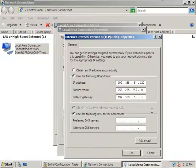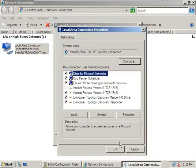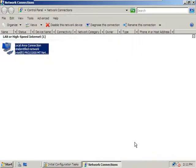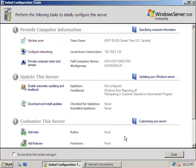All right, so preferred DNS server, and I'm going to be using the same router, at least initially, for my DNS, and now I can just tell it OK. So very quick, very easy stuff that I know that all of you have done out there 1.5 billion times. So I'm going to close that, and go back to the ICT.